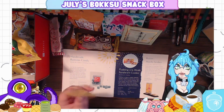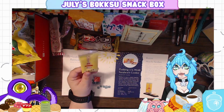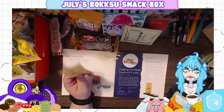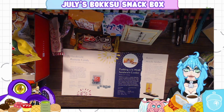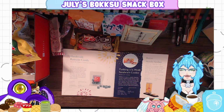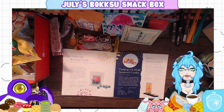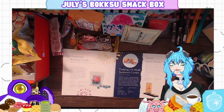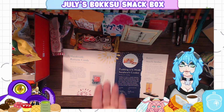All right, so our next one. We've had plenty of senbei in our Bokksu boxes, but this one is a butter mochi senbei. Butter mochi is a specialty in Akita Prefecture, but is growing in popularity across Japan for its rich flavor. This snack captures the sweet, buttery flavor of delicious rice crackers made with Japanese domesticated rice. Single rice cracker. We have a couple of them in there.